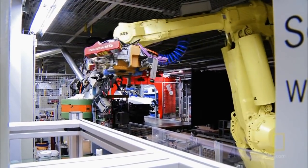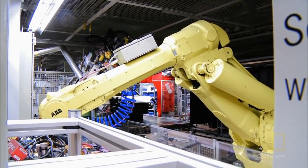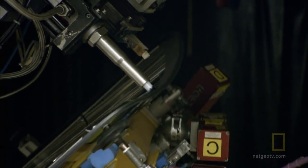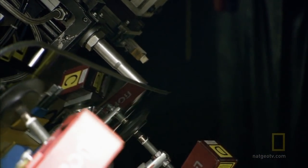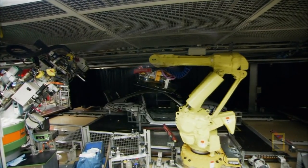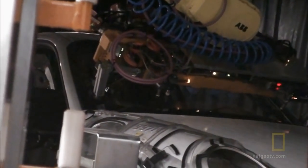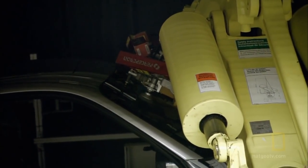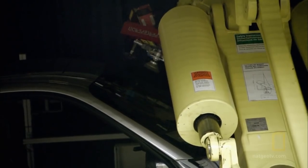Down the line at station 18, the assembly area's only robot installs the windshield. First, it applies glue to the inside of the glass. This robot works in the dark because of its infrared sensors, which help it position the windshield to tolerances of nearly 0.02 inches.